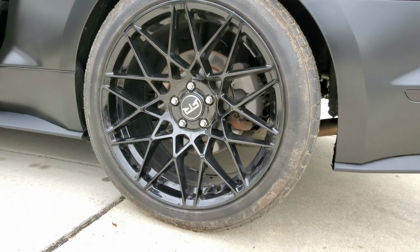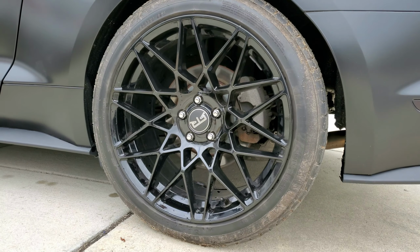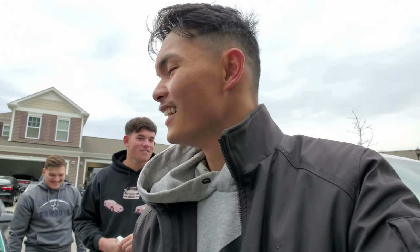And he has the RTR wheels. What is it? 20 inch? Yeah.